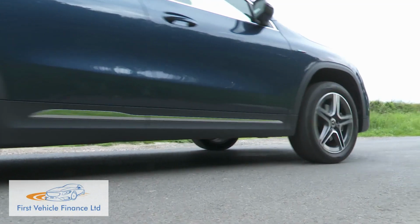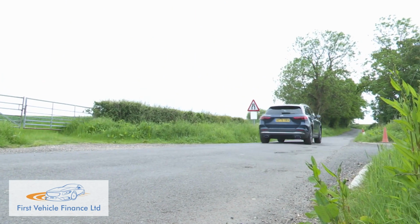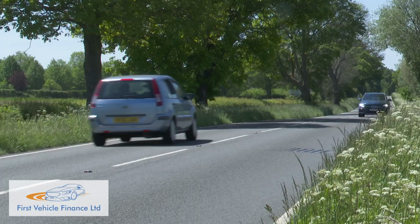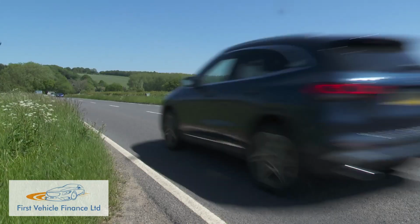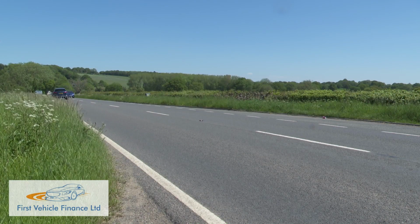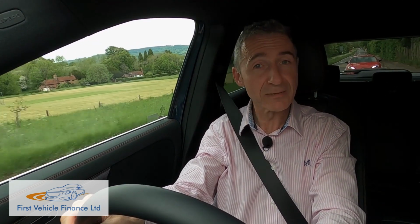That's enough to produce a very healthy 218 horsepower system output with a gutsy 450 newton meters of torque, and that's enough to dispatch 62 in 7.1 seconds on the way to 136 miles an hour if you don't care about prolonging your potential driving range, and that's WLTP rated at a very class competitive 37 miles.